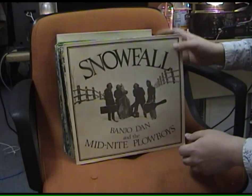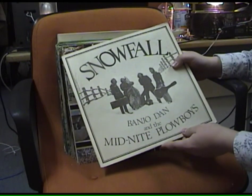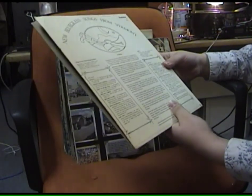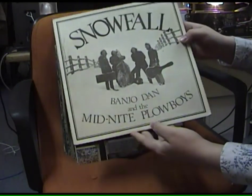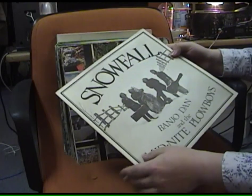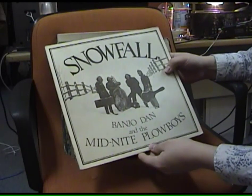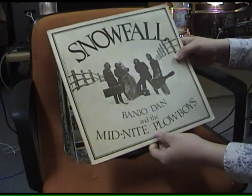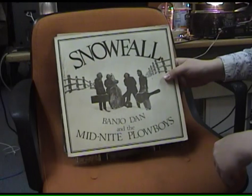This one I also got at that first Goodwill. This is a local Vermont group. It's from 1974. It's Banjo Dan and the Midnight Plowboys. They wanted $3 for this, but I figured it was local and I like the look of the cover as well, so I picked it up.